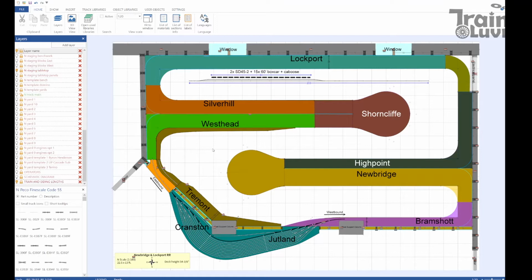This is actually two, but I think I'm kind of split between 1.5 and 2 times the train length. And basically with my selected 7-foot train length, I can have 15 60-foot boxcars and two SD45s and a caboose in a train. And that basically dictates my siding. I don't plan to have siding in every single space here on the layout. Newbridge will be the main classification yard, and Lockport is supposed to be some kind of a seaport.